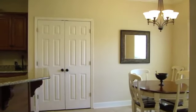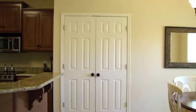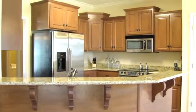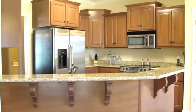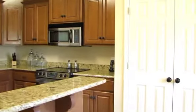Kitchen has breakfast room, double door pantry with ventilated shelving, upgraded stainless steel appliances and sink, lots of cabinets and storage, granite countertops, tile floor, and has entry to formal dining area and family room.